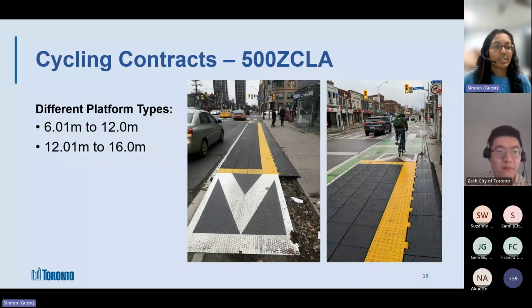Next, we have the 6 to 12 and 12 to 16 meter platforms. So these platforms are used for transit stops. And how the process works is we would send ZICLA a little picture of our location and say this is the approximate dimensions of the platform that we need to be installed in this location. And they'll take that information back and develop a design of the final measurements of the platform. They'll give you a little picture of what it looks like, and they'll give you a list of all the different pieces that you need. So how many platform pieces, connector pieces, how many pieces to build the ramp. They'll provide you an entire design package, and then we would send that to our contractor who will then source and implement and install all those pieces for us.